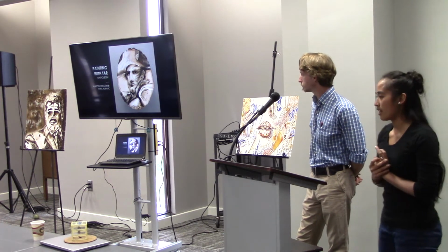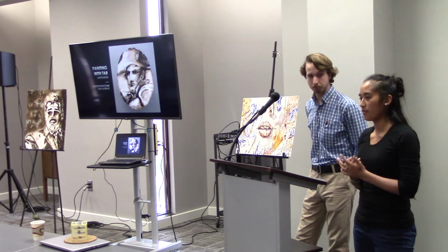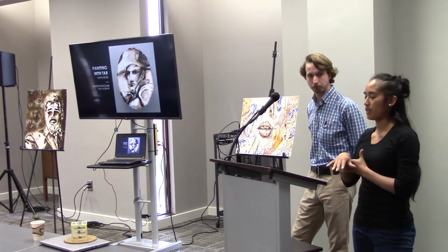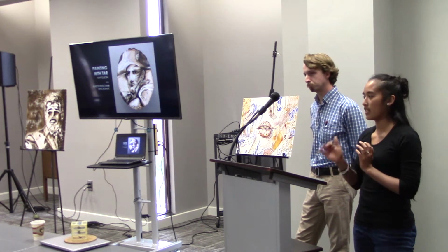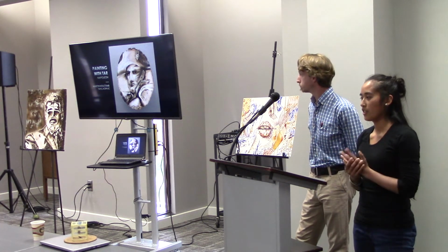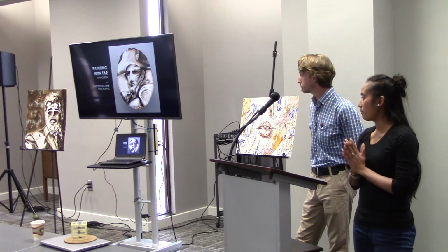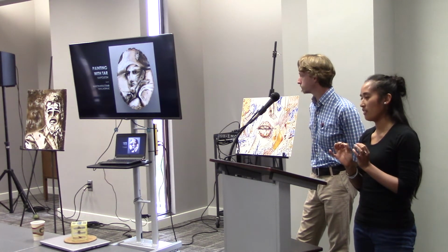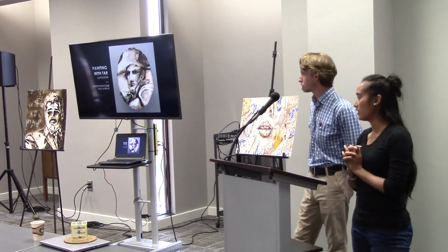So working with tar, it was a very difficult process because you had to work with layers. Because if you applied the pressure too hard, it can ruin the painting. So you work from layer to layer, just like an oil painting. So you start from the base and then go up and up. The worst part of the project was the smell. It was absolutely disgusting because it's tar and it was very strong.